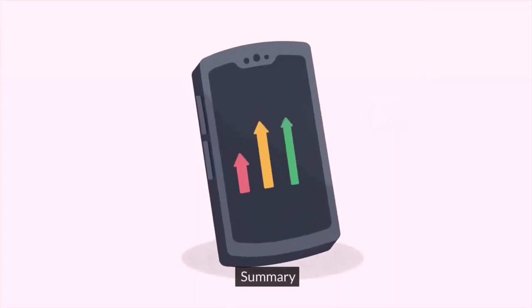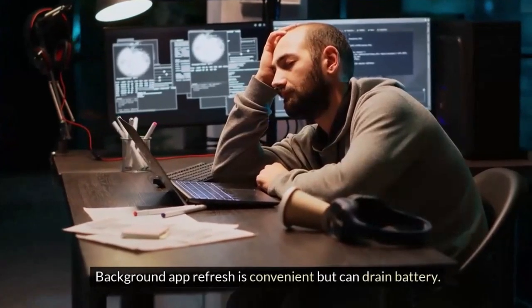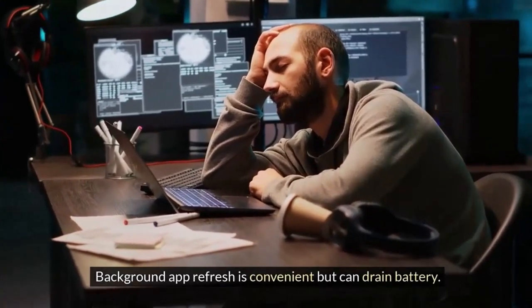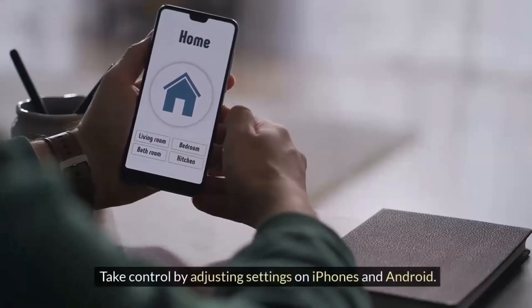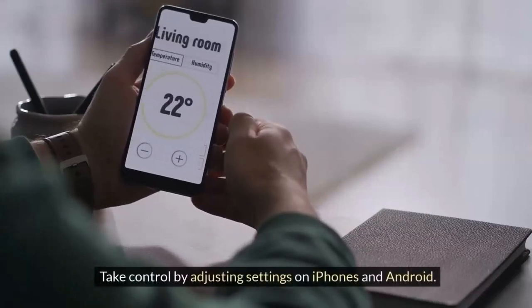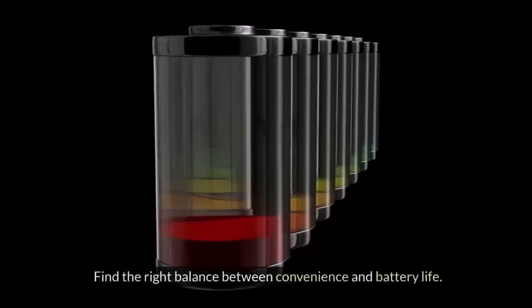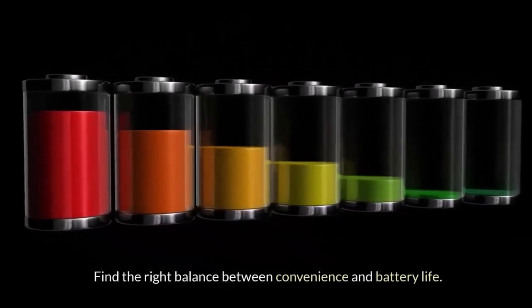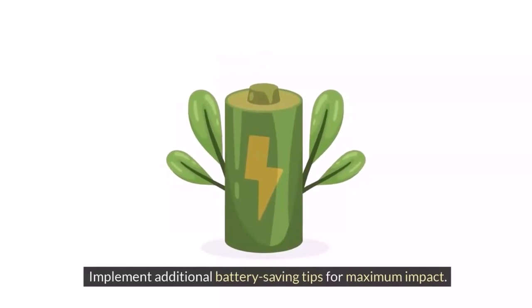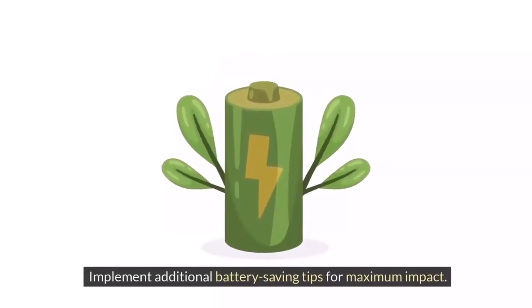Here's a summary of what we've talked about. Background app refresh is convenient, but can drain your battery. Take control by adjusting settings on the iPhone or on your Android phone. Find the right balance between convenience and battery life. Implement additional battery saving tips for maximum impact. And that's it.